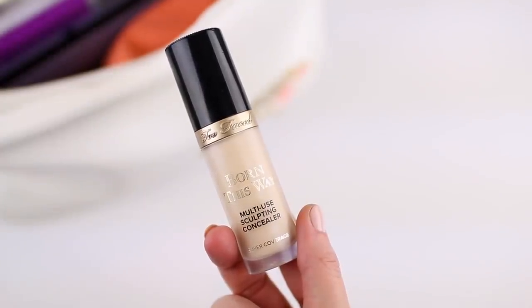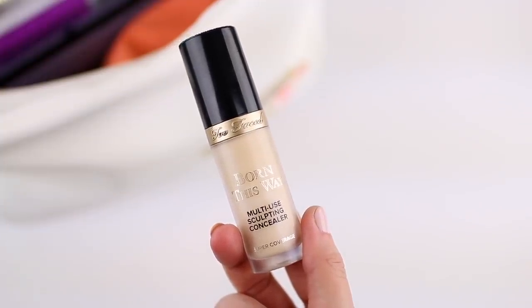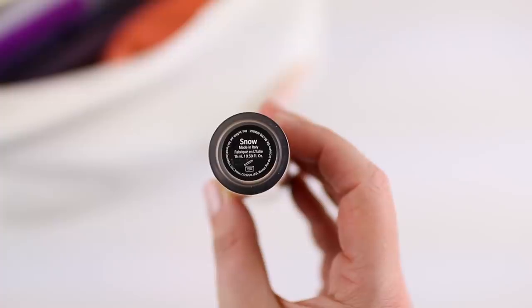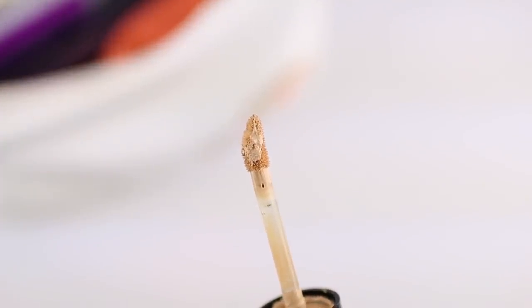And then for concealer, I brought the Too Faced Born This Way concealer in the shade Snow. This one is more full coverage, but it blends out easily. It almost blurs your under eyes and it stays in place well, so I chose that one.